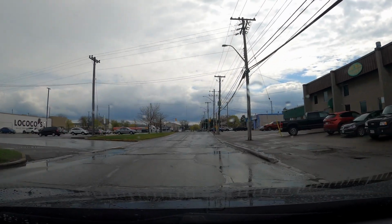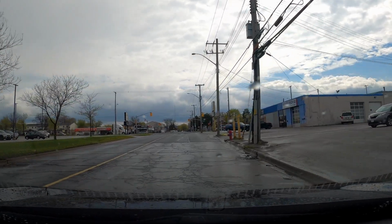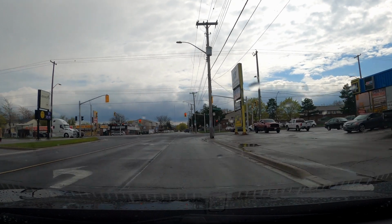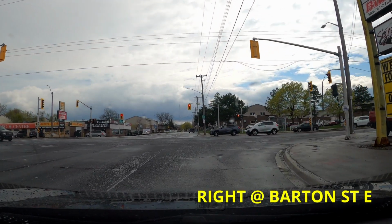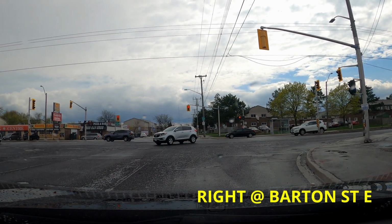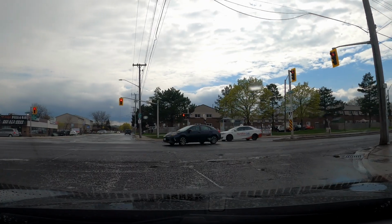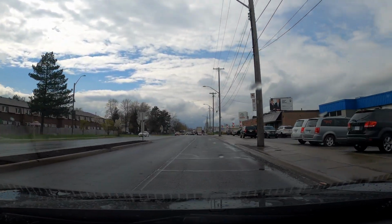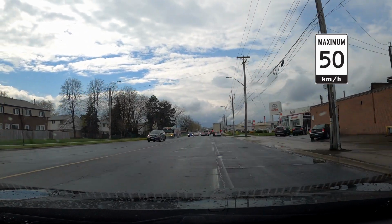So on this coming traffic light, I will make a right here at Barton Street East. So the light is red, so I need to stop for 3 seconds and feel the traffic, and I will turn here because the cars are turning left. I'm very safe to go, so I'll drive again 50 here because I don't see any sign.